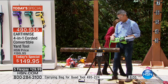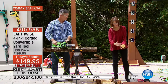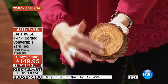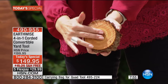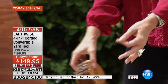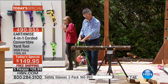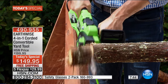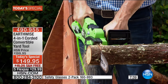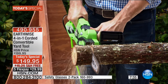I wanted to show you too, when you think about the way this cuts, I want you to see this. Look at this, okay? Look at that. I mean, look how cleanly that cuts because that blade is so sharp. So you're really gonna get a nice clean cut. This doesn't tear it up. This isn't some little baby thing. This is serious stuff that you have in a lightweight package that has never been more versatile than what you have today. I mean, it really cuts so well.